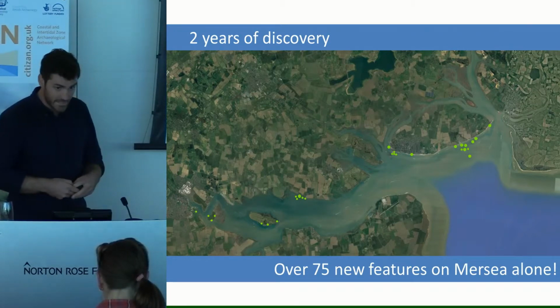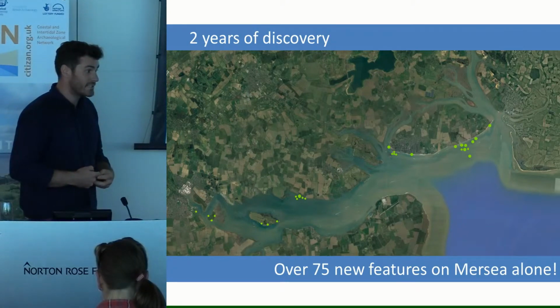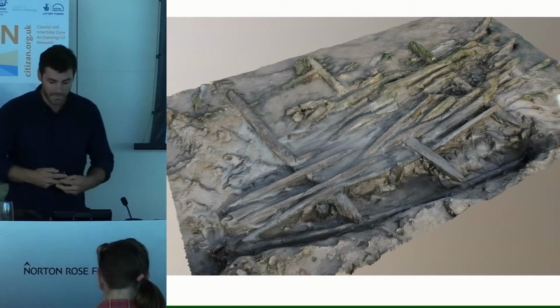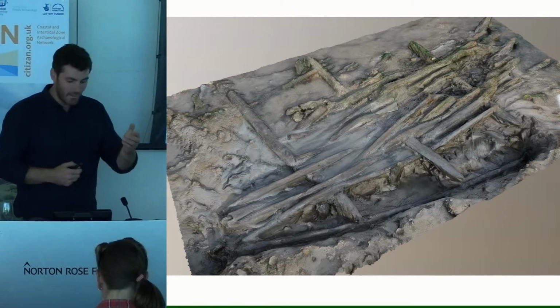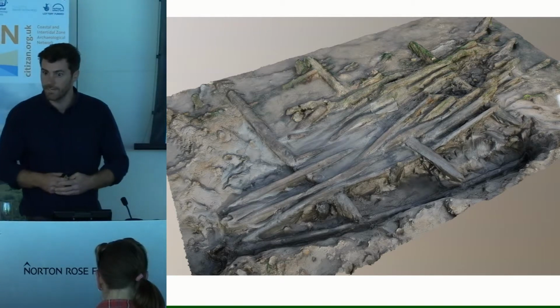We've added over 75 new features on Mersea Island in the last two years, which is phenomenal, really, especially when you see the type of things that we've been adding. Just a couple of demonstrations. It's yet another 3D model, but this one was taken just last week when we visited Mersea Island with Historic England to show them what was happening, the rate of change that's going on there.